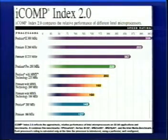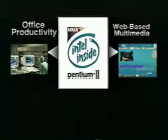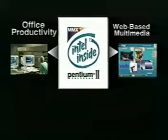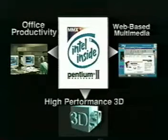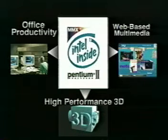The Pentium 2 processor is the foundation of a complete, balanced platform. It delivers the raw power for office productivity applications, new levels of performance for web-based multimedia and realistic 3D graphics. When business users step up to the Pentium 2 processor, look what they can do.